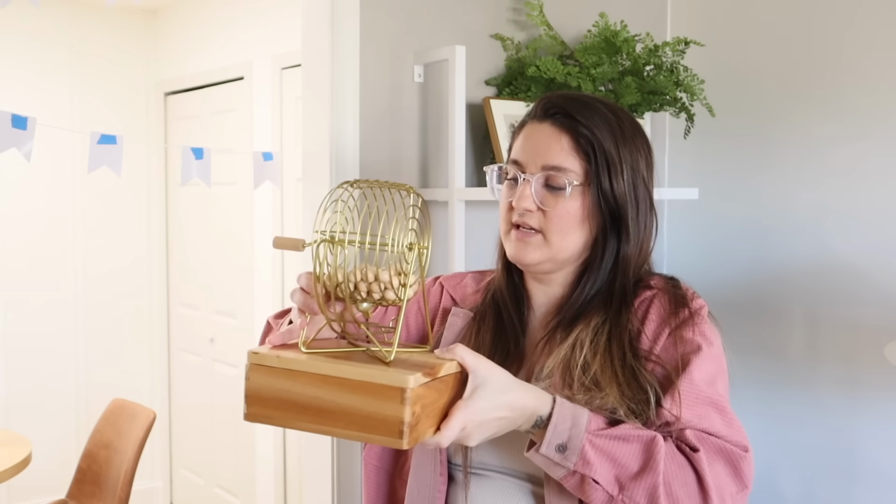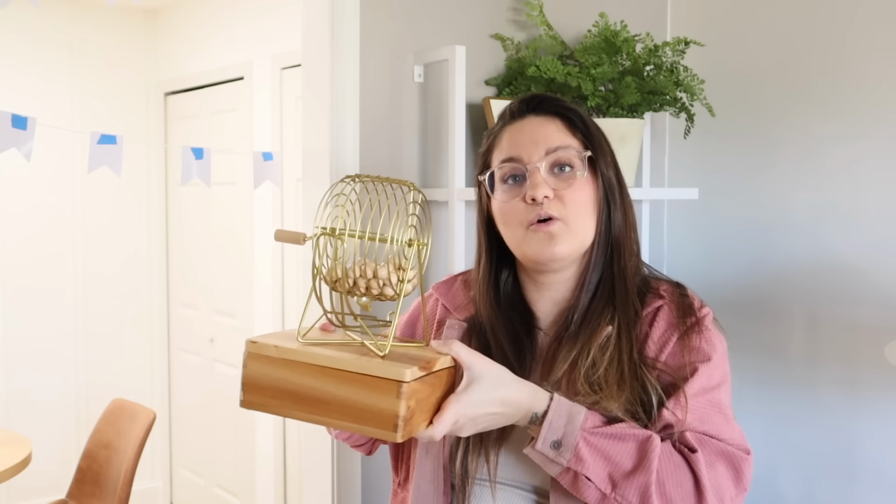And then to bring in the wood tones from the photo frames on the other side, I've got this wooden storage box. And on top of it, to kind of tie in all of the gold photo frame that we've got going on, and the gold photo frame over here, I've got this bingo game. This is from the Hearth and Hand line at Target, and I love all of their board games. Our family plays with them a lot, and they double as decor, so it's kind of functional decor.